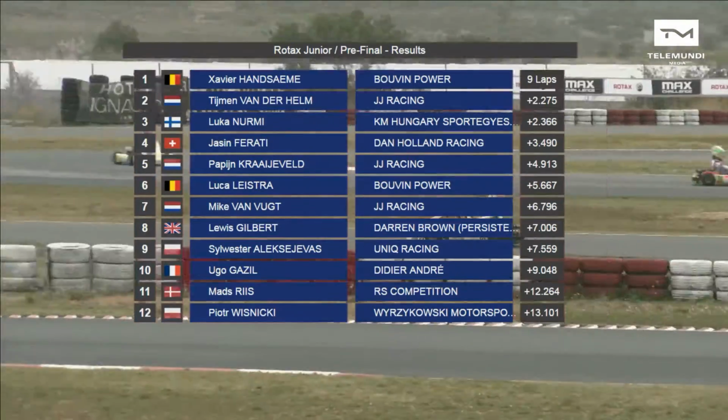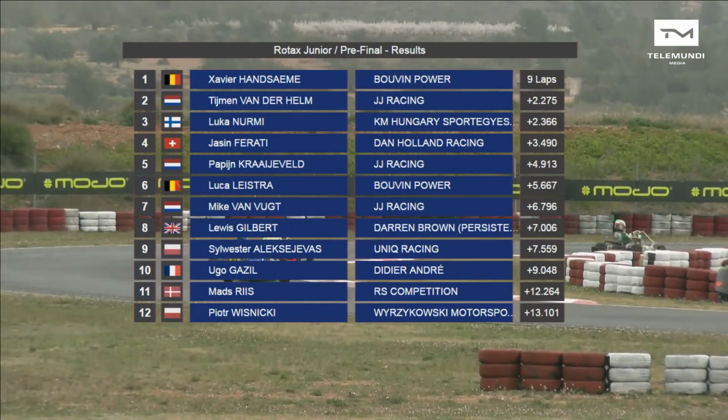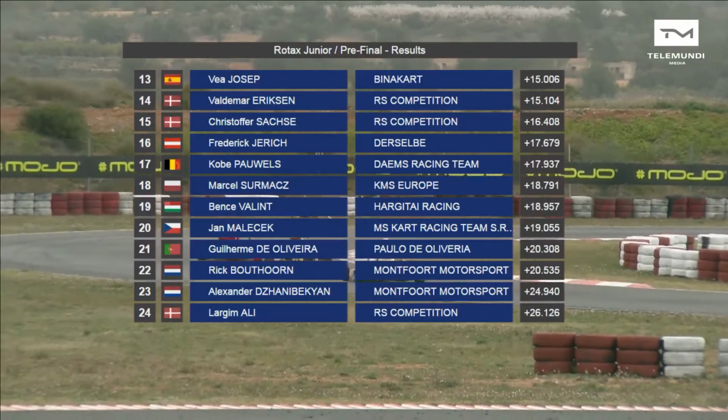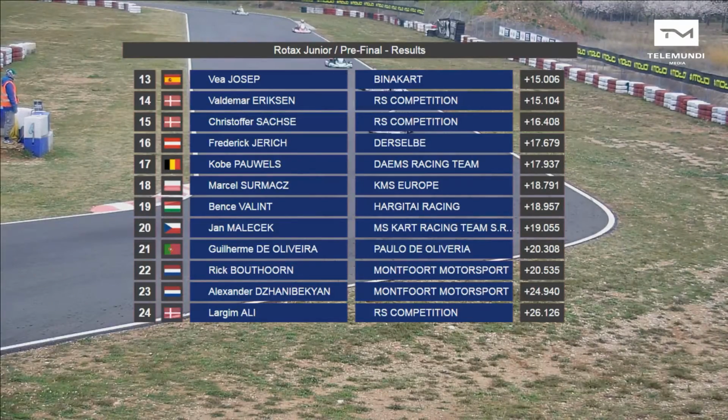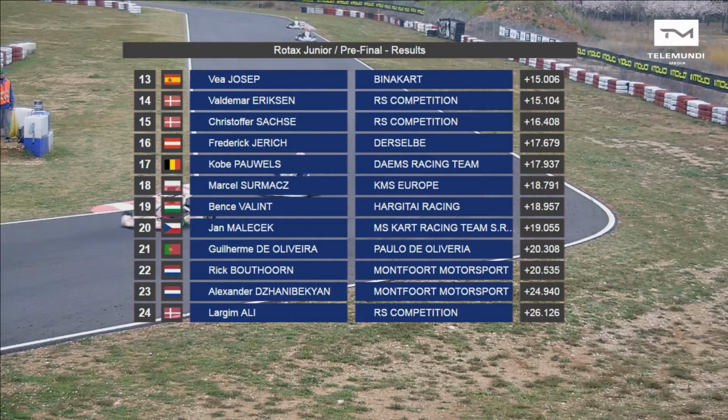3rd place goes to Luca Nurmi, Jason Frate and Papshin Krejeveld behind. Luca Lystra on his recovery got up to 6th place. Mike van Vugt was 7th. Lewis Gilbert then 8th place. Sylvester Alex Sajaves in 9th place. Hugo Gazil was 10th. Mans Rice came through in 11th, just ahead of Pietro Wisnicki. Local lad Joseph Vale was 13th, ahead of Valdemir Eriksson.